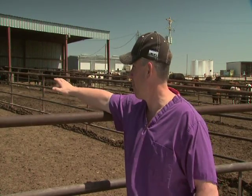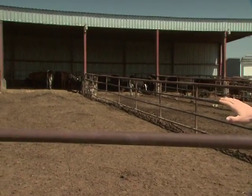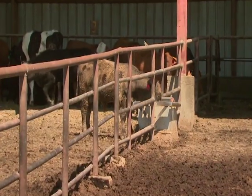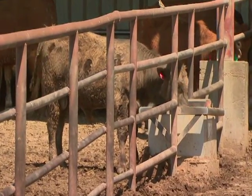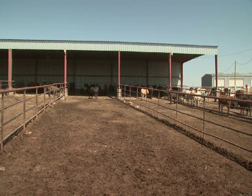When you take a look at the pens here, you'll notice that we have dry pen floors with good drainage. We have a clean water supply for all animals. We have a feed bunk that all animals can get to at once. Also, you notice that there's more than adequate space within this pen. When we talk about 150 to 300 square foot, there's probably 400 to 500 square foot in these pens.